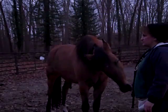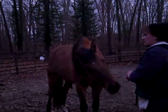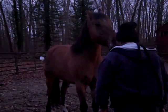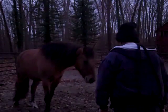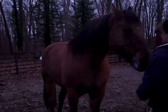This horse really knows back up very well. He has several different cues for backing up. One of them is that I put my head down. Very good. Nice job, Wilbur.